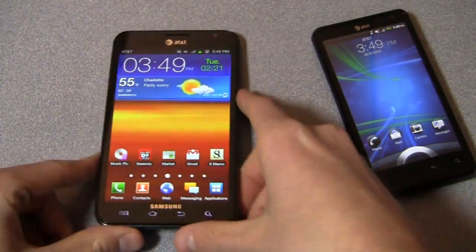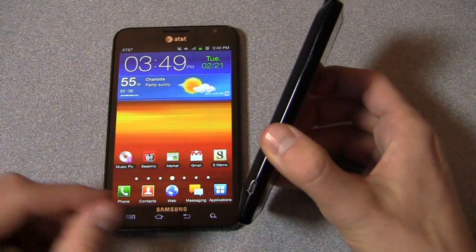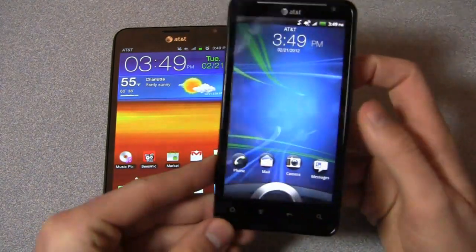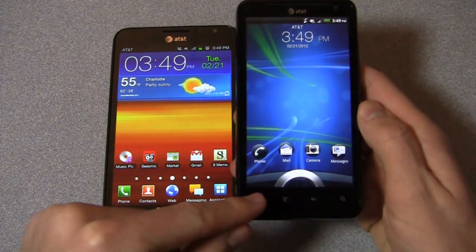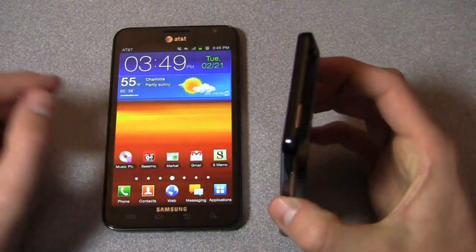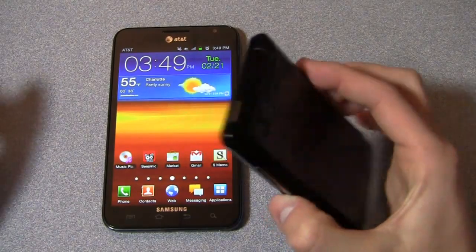But 7 home screens as part of TouchWiz version 4.0. Then over here on the Vivid, you've got your micro USB charging port on the bottom, your volume rocker over here on the right side, nothing down at the bottom, some buttons down here: home, menu, back, and search, power button, and 3.5 millimeter headphone jack up top.